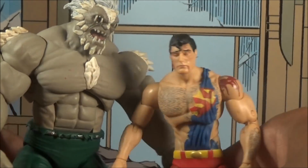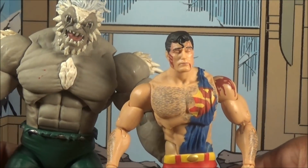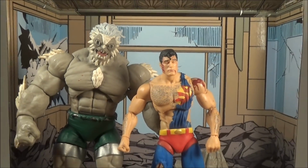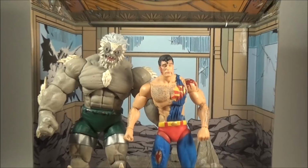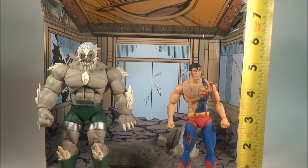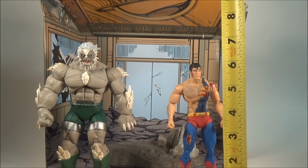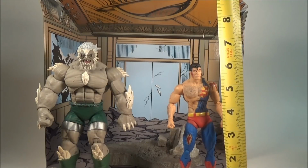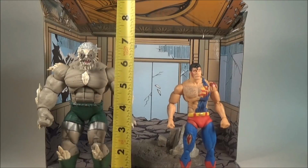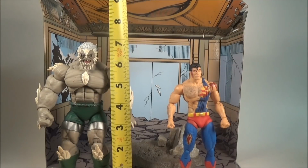That's what I'm saying. But let's see how this scales with other figures that you may or may not have in your collection. Okay, now let's see how these two figures stack up. First things first, Superman is standing at 6 inches even. Doomsday is standing at 7 inches even.